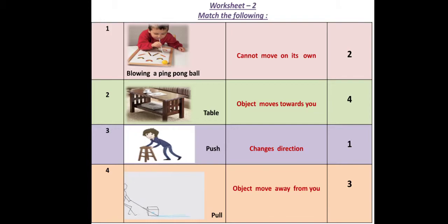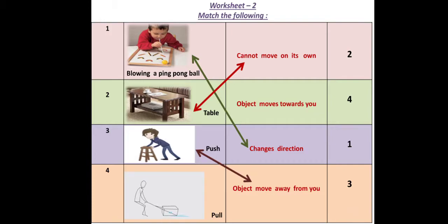Okay, worksheet number 2. Now you have to match the following here. Do you want to try? Great, I hope you did it before me. Blowing a ping pong ball changes its direction. So that's why we are going to write 1 there. A table cannot move on its own, so we are going to write 2. Push: object moves away from you. That will be 3. And the last one is pull: object moves towards you. You would write that as 4. So this is how you will do your match the following. You will match and then write the numbers in the extreme right column.